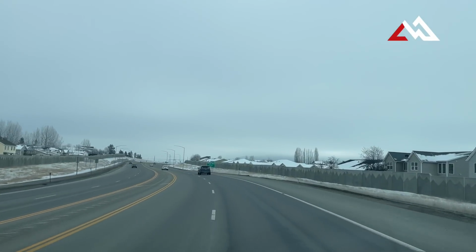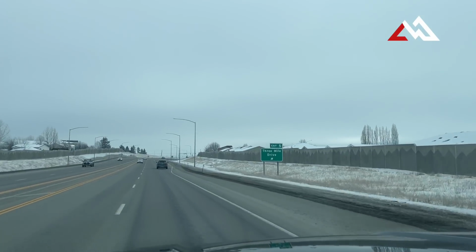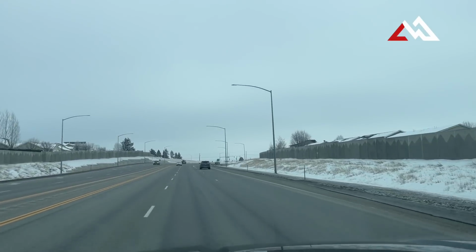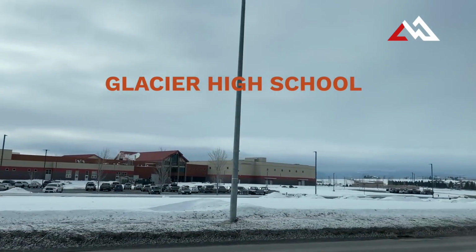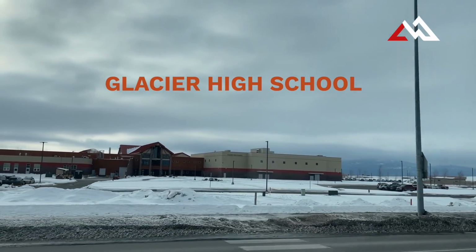So we're going to focus on the 3-mile drive area and all the subdivisions out there, and we'll show each one to you, and we'll talk a little bit about the prices of each one. But before we get there, we'll show you another reason everybody wants to live up in the northwest part of Kalispell. This is the new Glacier High School that's right up here off of Old Reserve Drive.